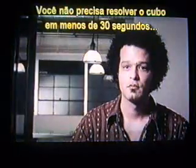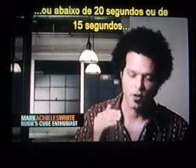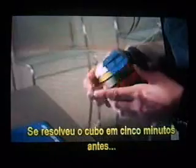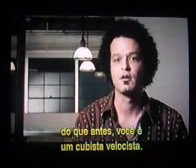It's unbelievable. You don't have to solve the cube in under 30 seconds or under 20 seconds or under 15 seconds in order to be a speed cuber. Really, it just has to do with your intention. If you solved the cube in 5 minutes before, and now your intention is to solve it faster than 5 minutes, then you are a speed cuber.